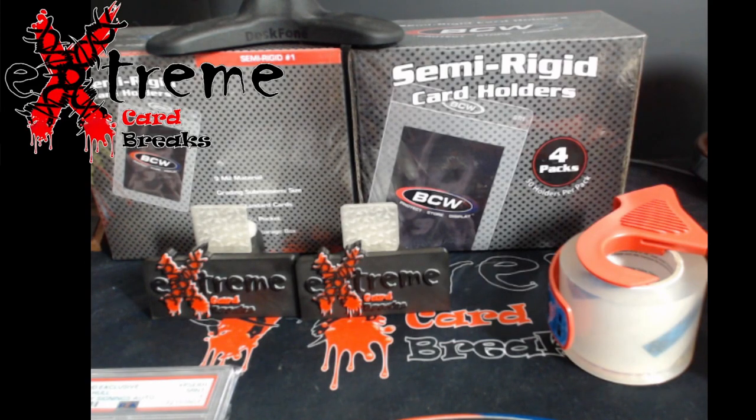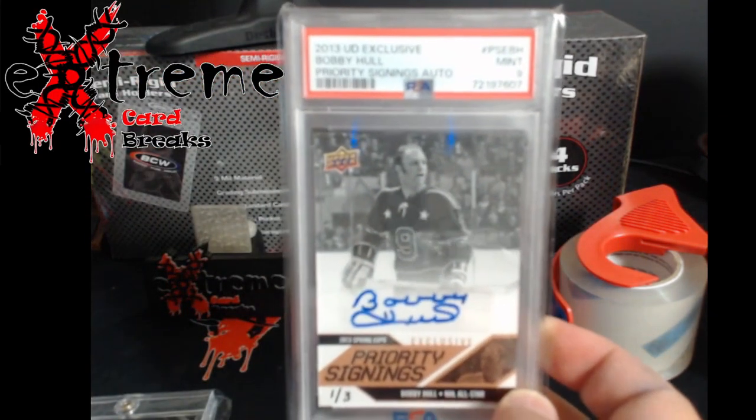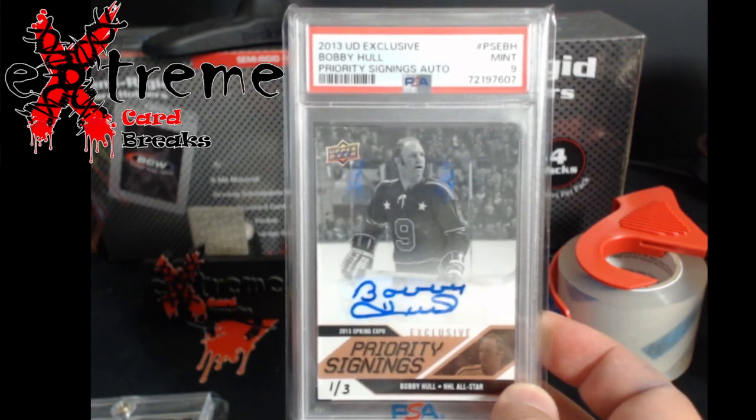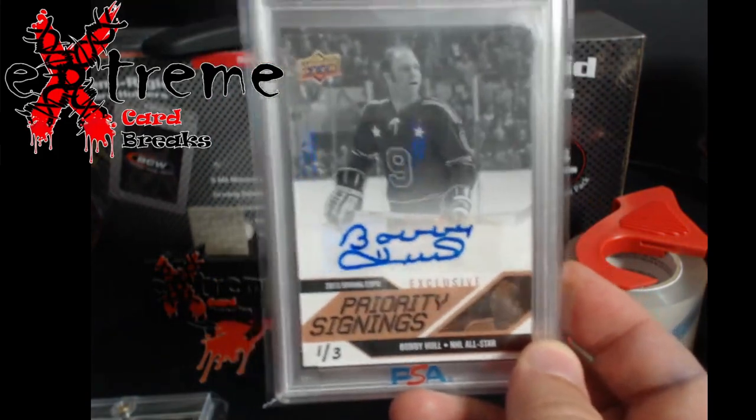All right, guys, you ready? Only three cards to end it with. We're going to start off with a little hockey. Bobby Hall, Upper Deck Exclusive Priority Signings, auto, PSA 9. This is one out of three. As you can see, it's hand numbered.